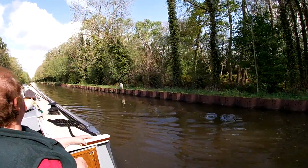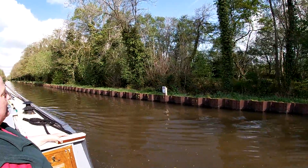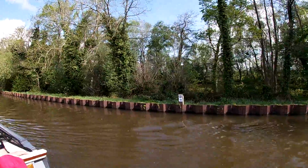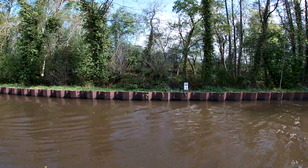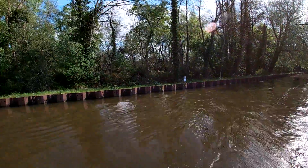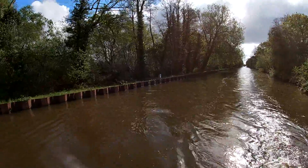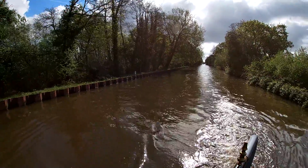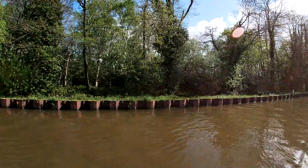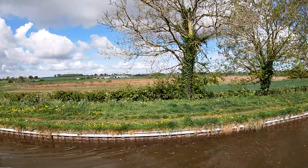I actually found a post with a red dragon on. I don't know whether that means Wales. We'll see what's on the other side. Nothing. Welcome to England. So whether that's the border or not, we don't know. But we know it's along this strait somewhere. Our first glimpse of the Welsh hills.